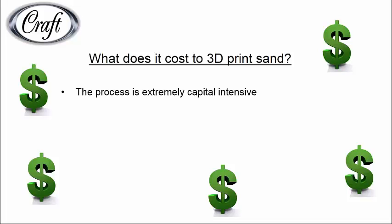So what does it cost to 3D print sand molds or cores? Well, to start with, the capital equipment required is very expensive, and it's difficult for all but the largest, most specialized foundries to consider. To solve this availability problem, there are a number of service bureaus set up around the United States and around the world, for that matter, dedicated to producing printed molds and cores for foundries. All that is required from the pattern shops or foundries is a 3D CAD file they can use to print whatever you want.